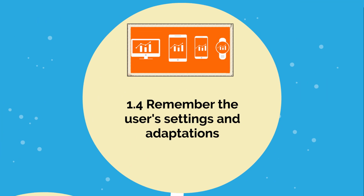Remember the user settings and adaptations means that once the user has set their preferred configuration, they don't need to do it again at the next session. And they don't need to do it again if they take a different device using the same system. So these settings should work across applications and across platforms.